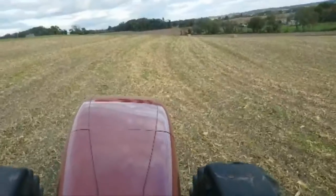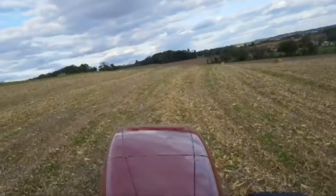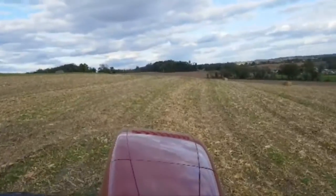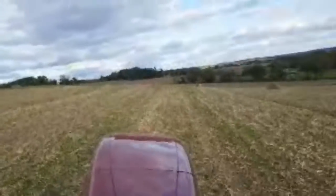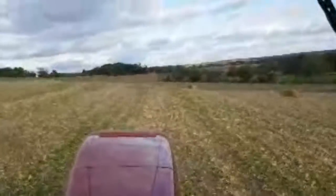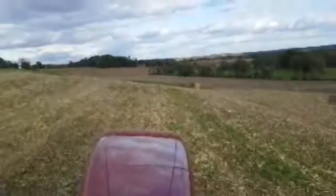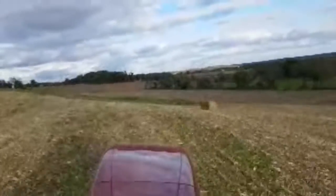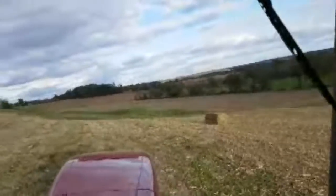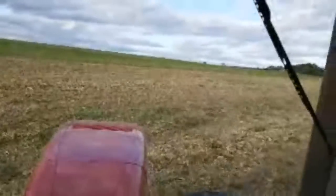Beeping noise, that's 100 bales. And we got a lot to go yet. Gotta pick up some speed a little bit wherever I can. There we go, 100. Get up here and we'll go on this, I guess it is kind of raked there, but not much.